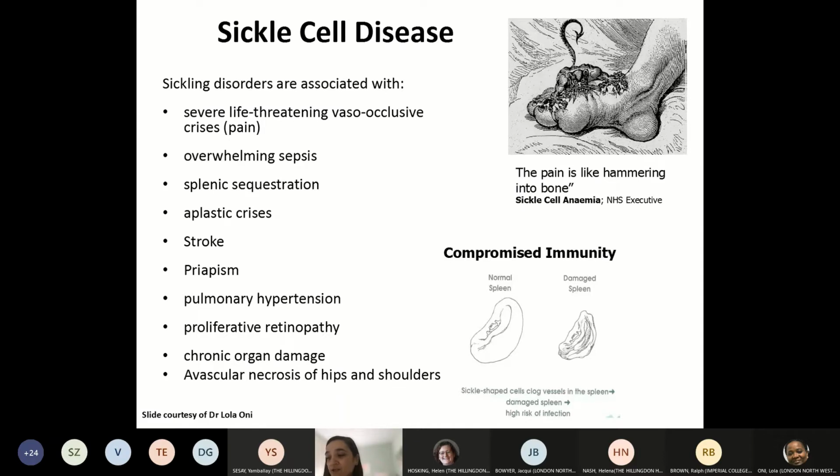Aplastic crisis, which is an acute worsening of the patient's baseline anemia, and stroke, which is quite common, especially in the younger patients. They result from a progressive narrowing of the blood vessels, preventing oxygen from reaching the brain, and silent strokes are more common than symptomatic ones. And you've got more examples there. Priapism, which only affects men, pulmonary hypertension, retinopathy, etc. These adverse outcomes are made worse if the individual experiences repeated crises.